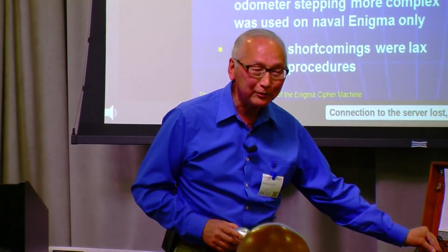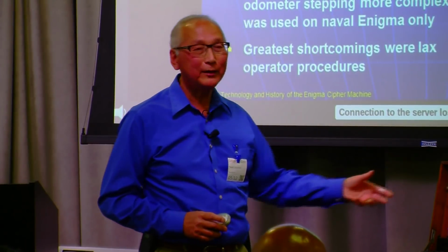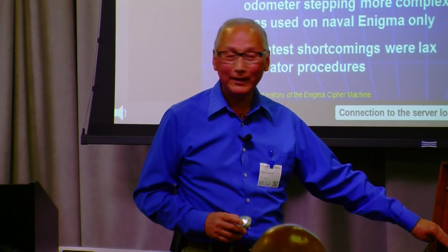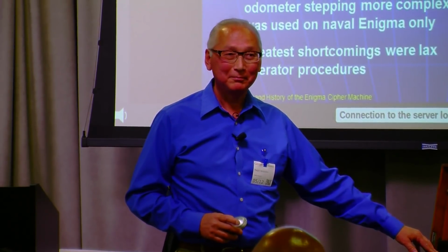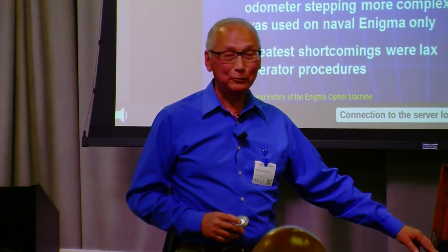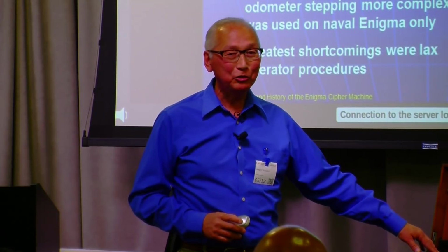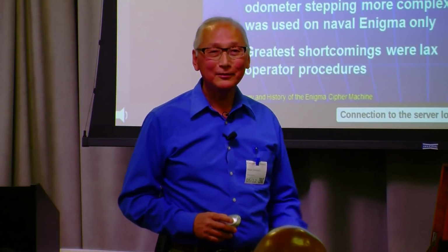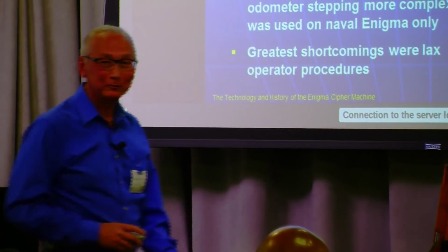But anyways, the odometer movement is a problem, because what that means is you're only changing one rotor for 26 times. And then when this one flips, you go another 26 times, only changing that same fast-moving rotor. And so the third rotor actually never moves in the entire message. The reason is that the Germans were told never to send a message of more than 250 characters. When you do, you go all over again and send a new setting. And 250 wouldn't allow that third rotor to move. So that was one of the problems.